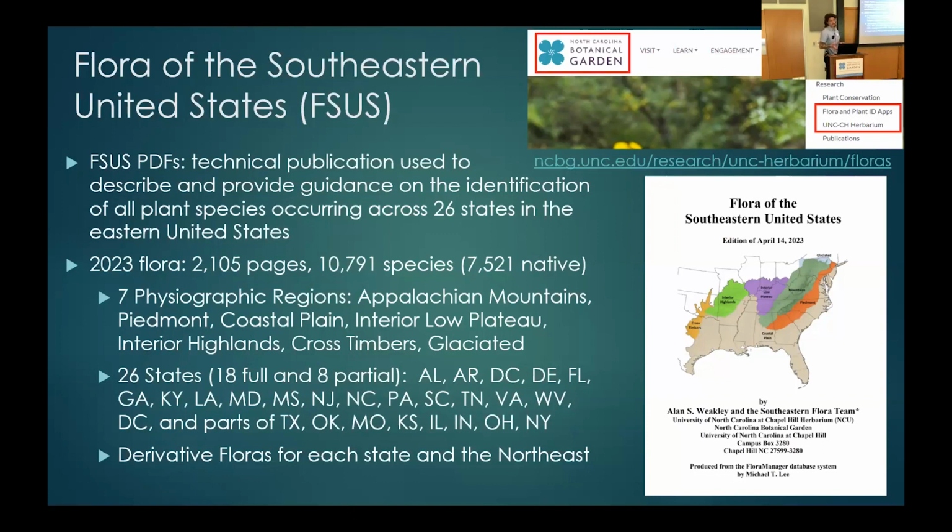And of course, Michael has come up with some really innovative ways to make ID more efficient in some of these areas. So there are derivative floras available in each of these states, so that you have a lot fewer options to deal with when you're trying to make plant identification. So at the regional and whole Southeastern Flora-wide level, there's a lot of scope covered as far as plants and geography, elevation as well, and climate.